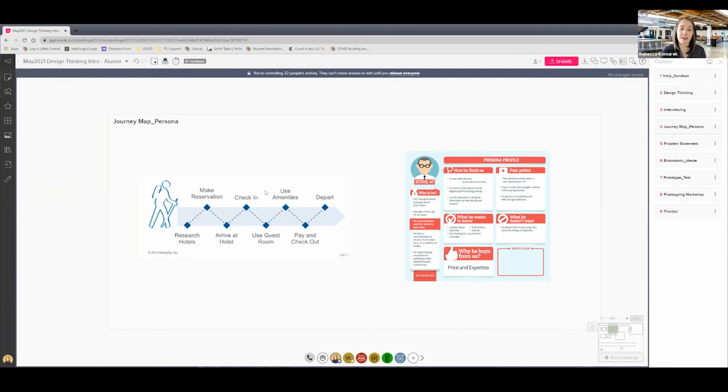And so you can find out the pain points that your user is experiencing at a given point in their journey of taking advantage of this service. Then you can focus your solution and your design efforts on addressing, say, that check-in process. How do we improve the check-in process at our given hotel? Because you've done some research with your users to figure out the pain point in their overall process.